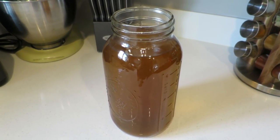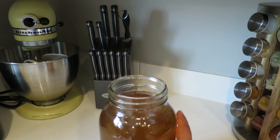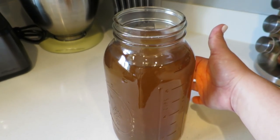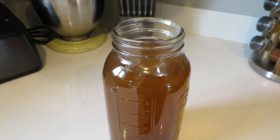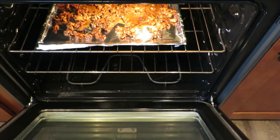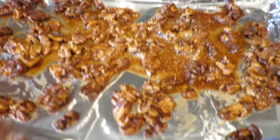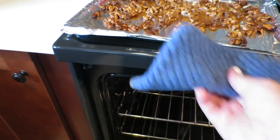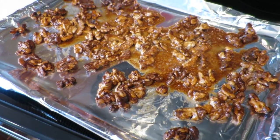Okay, and then I'm just gonna let this sit here. As you can see, it's like still steaming a lot. Ooh, it's really hot. I'm just gonna let it sit here until it's done cooling, and then I'll put it in the fridge. And it looks like the walnuts are done. I can take those out and let them cool before adding them to the salad.